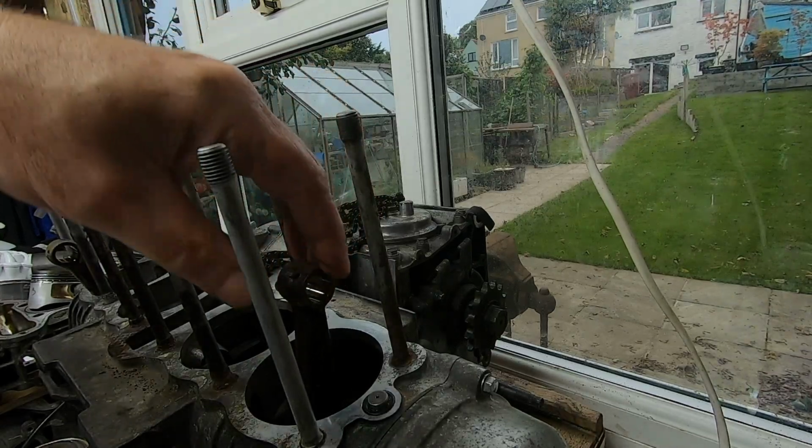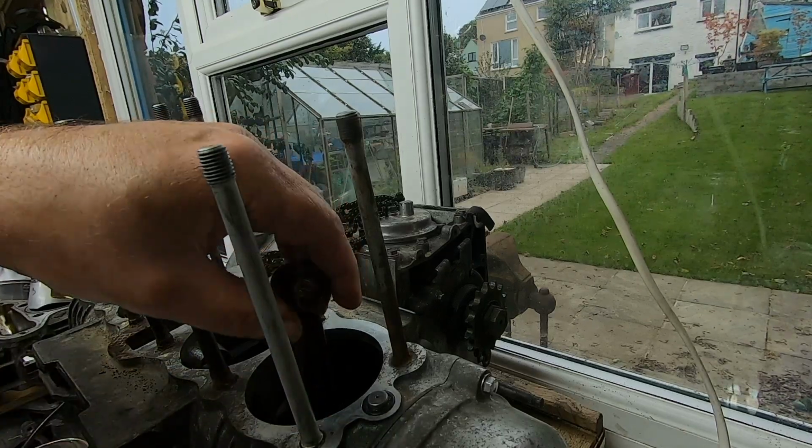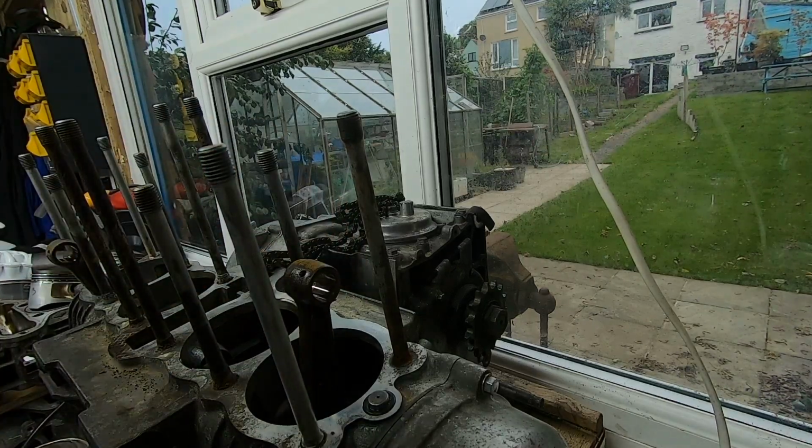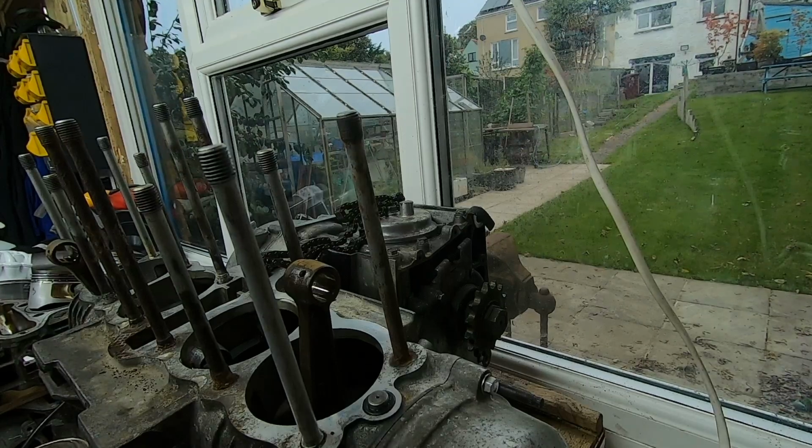I think whatever happens, if I do continue with this engine, I'm going to have to split the block and clean everything up. I think a lot of debris has fallen in there, and of course you're going to have a bit of debris off the damaged piston. So I think we're going to call that a day on this video. I'm going to just look into some costings and see what we're going to do next.